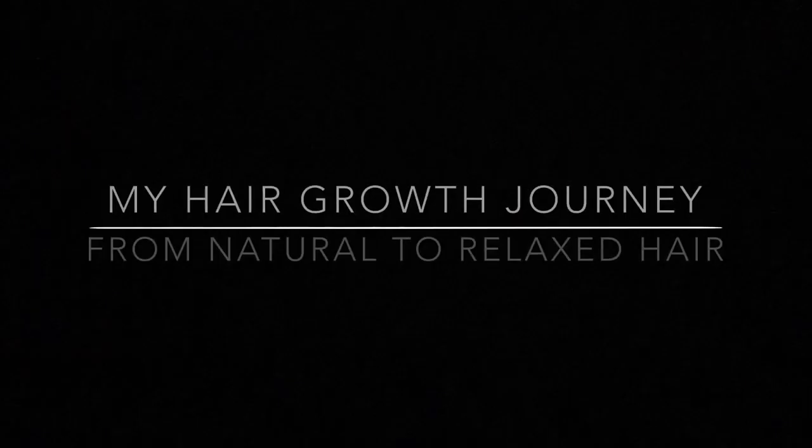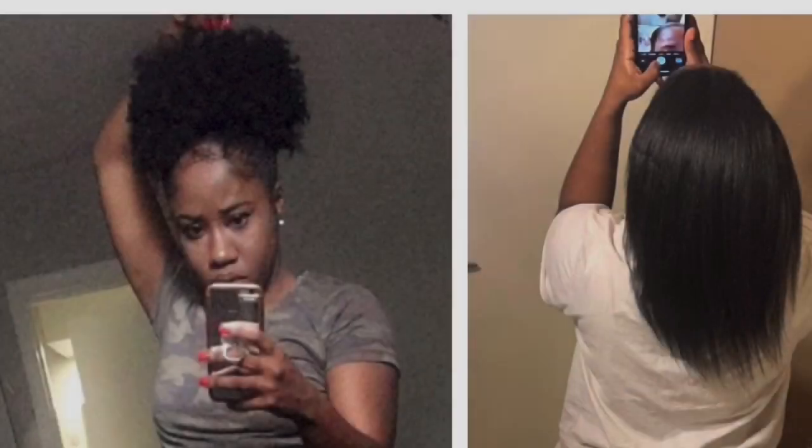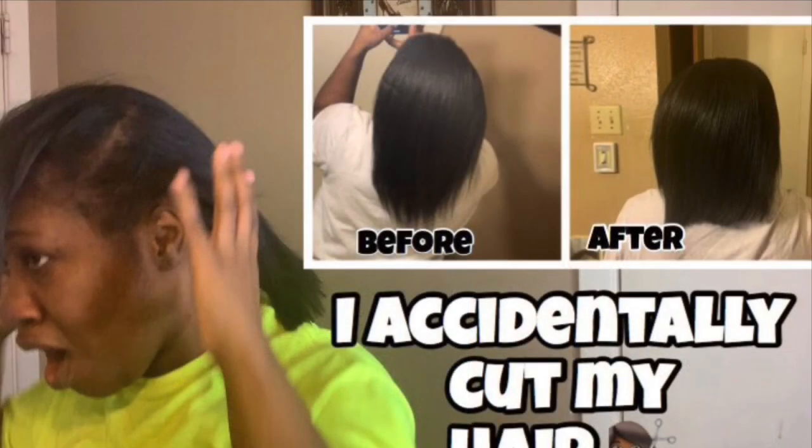This is the story of my hair growth journey from natural to relaxed hair. Back in December 2019, I relaxed my hair after being natural for 3 years. I then accidentally cut my hair, so now I am on a new growth journey.